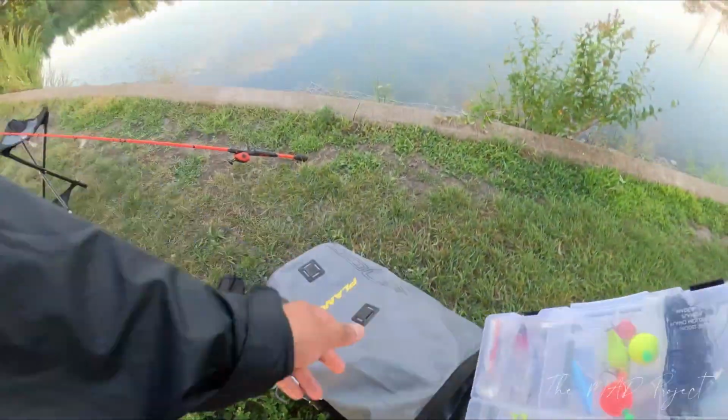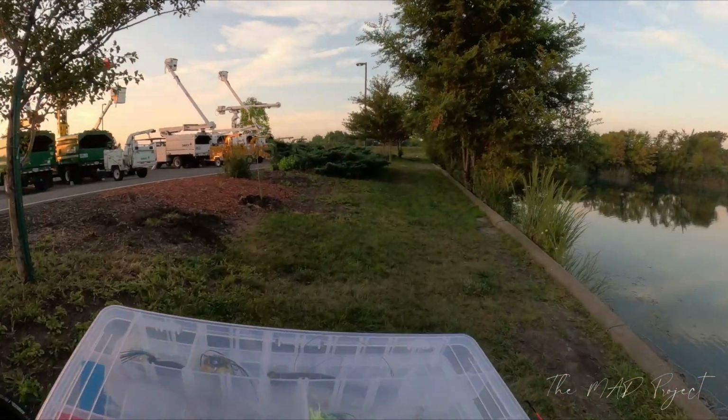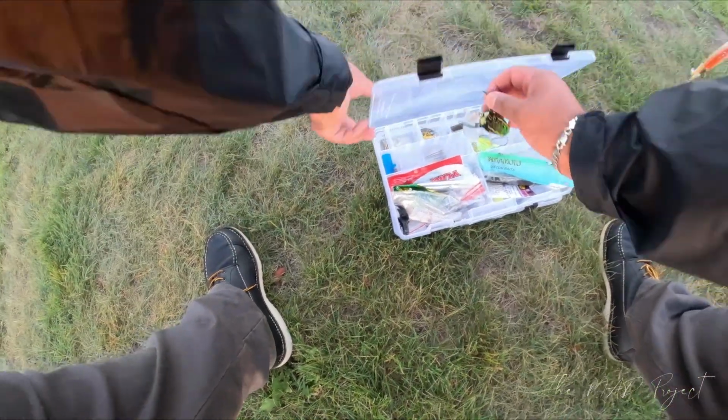Look at the bag of goodies. You know how it is, man. You got all your different lures to see what you can catch. Those of you that know, it's tough out there.